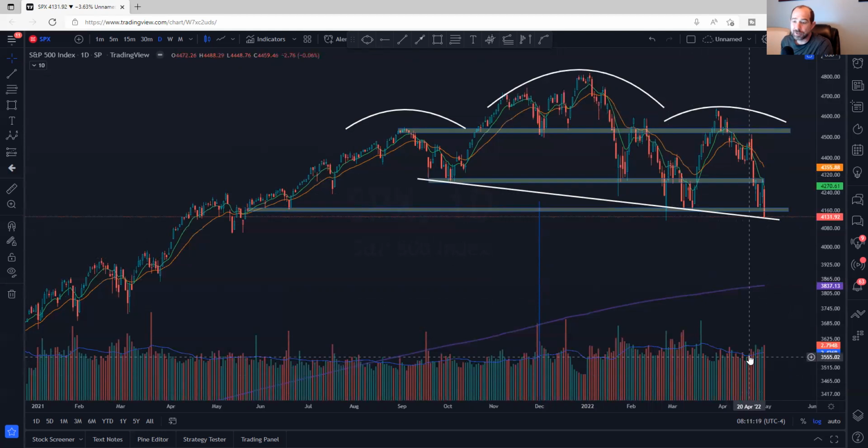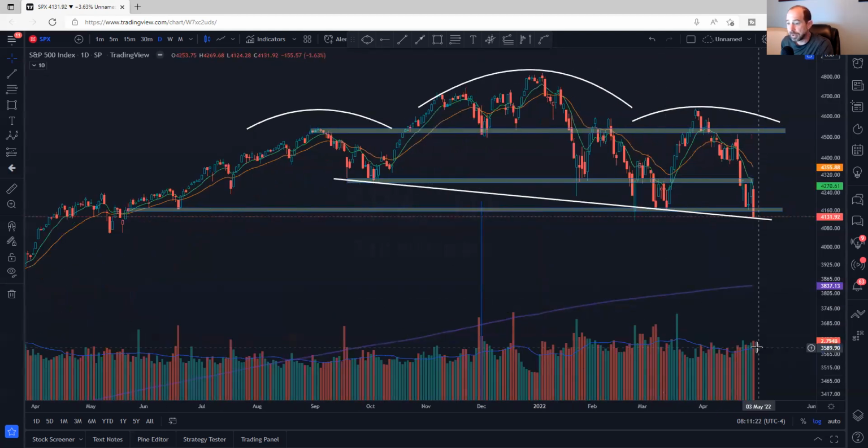Yeah, I mean, no signs of buyers showing up at all on the S&P. Distribution day on Friday. I mean, just really a lot of bearish looking signs for the SPX.